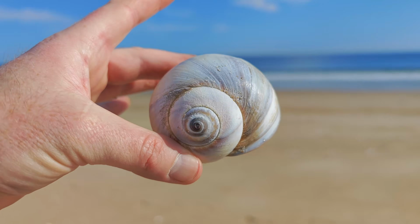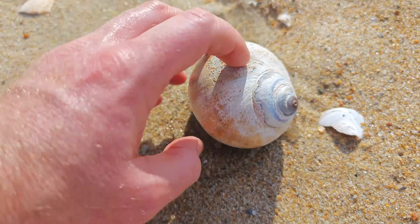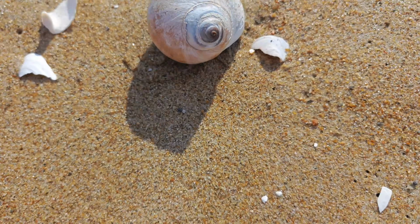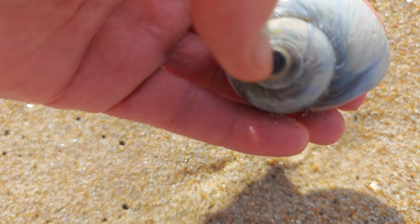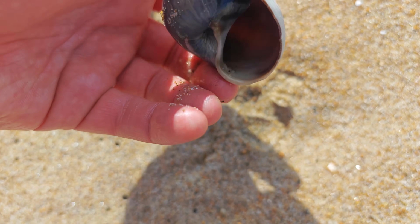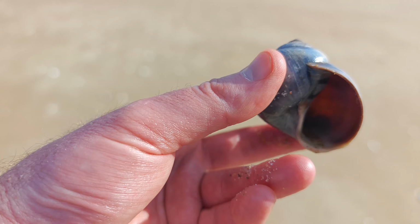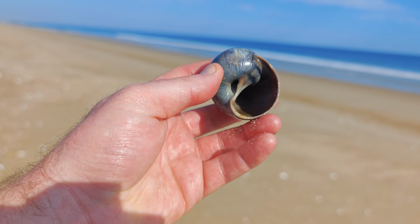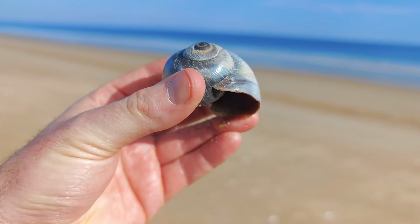Wow. Just look at all this drift. Look at this moon snail here. So that one there. And then look at this one. Oh, I'm gonna keep that one. That's spectacular. Wow. Look at that. Today's the day of moons and sand dollars. These are just gorgeous. Whoa.